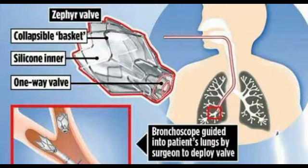The Zephyr valves are made of a collapsible titanium and nickel alloy wire outer basket. This is not the same as a stent in heart surgery; it encircles the silicone inner valve. This flexible material is created in a particular way to make a one-way valve. The implantation takes around 45 minutes, and can be done under general anesthetic or sedation. Surgeons use a bronchoscope, a thin flexible tube, to implant the valve, pushing it into the lung through the mouth and windpipe. When the valve is in the right position, the wire basket expands and holds the device in place.